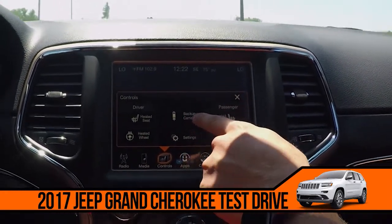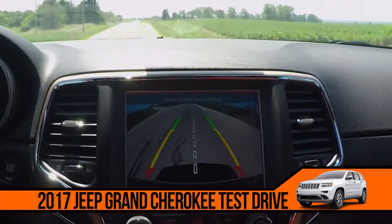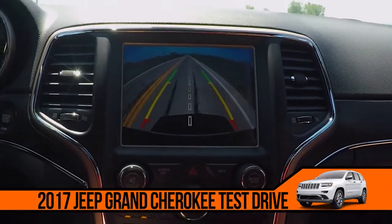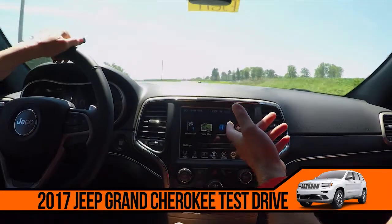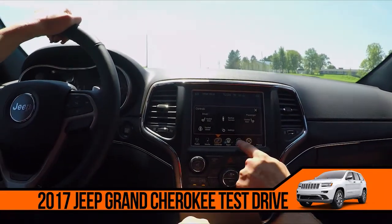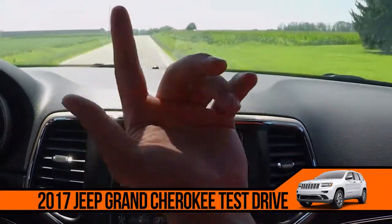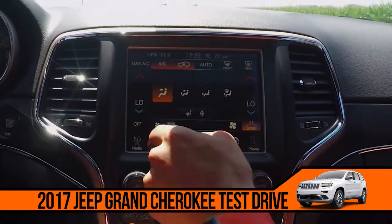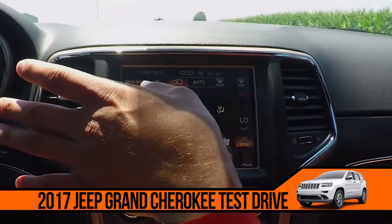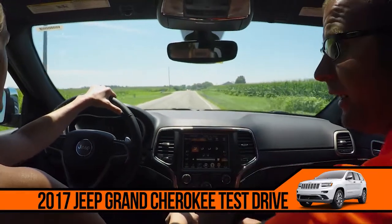Nice. Backup camera. This is neat because you can actually hit it and view what you're doing as you're driving. So if you're pulling a trailer or you have some wood sticking out the back window, that's going to help you. That's a neat feature. And then, of course, in the controls, like I said, you can hit climate and change your settings. It's kind of warm in here now, so I'm going to turn this on. Now, if you get too cold, it has dual climate control. You can turn yours up, and I can keep mine down to where I want to be.